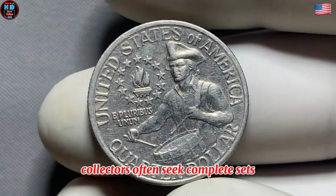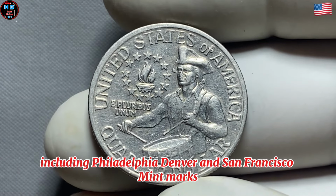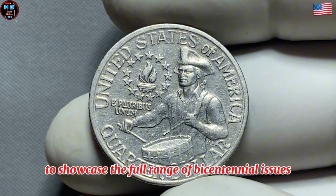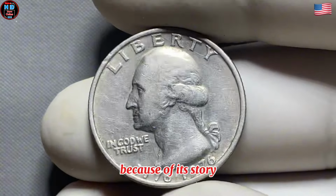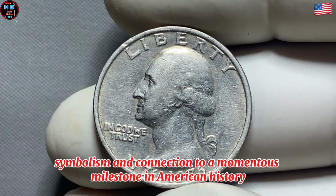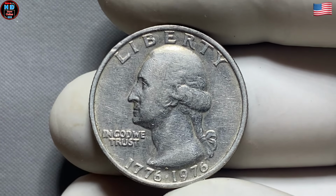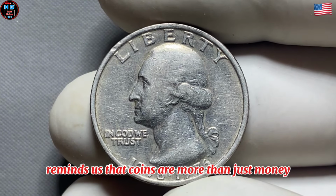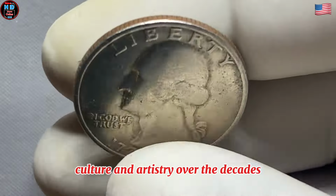Collectors often seek complete sets, including Philadelphia, Denver, and San Francisco mint marks, to showcase the full range of bicentennial issues. Even casual coin enthusiasts are drawn to this coin because of its story, symbolism, and connection to a momentous milestone in American history. The 1776 to 1976 quarter reminds us that coins are more than just money, they are vessels of history, culture, and artistry.